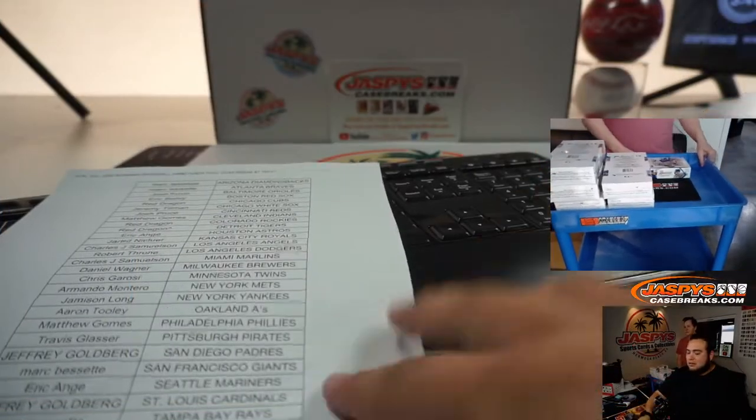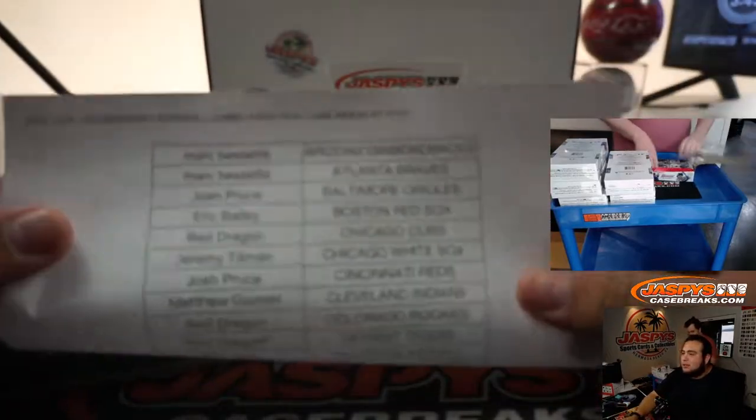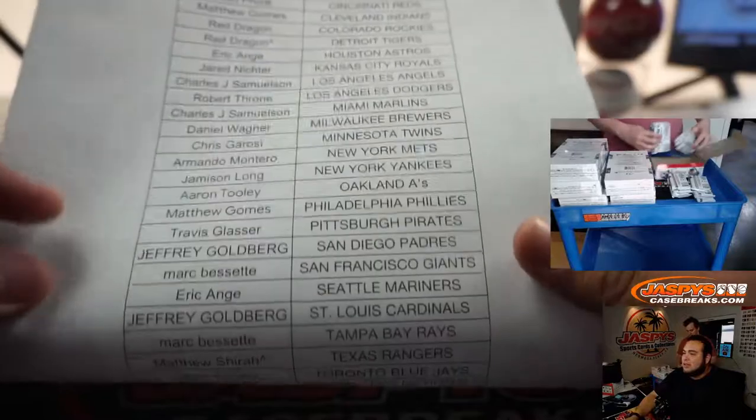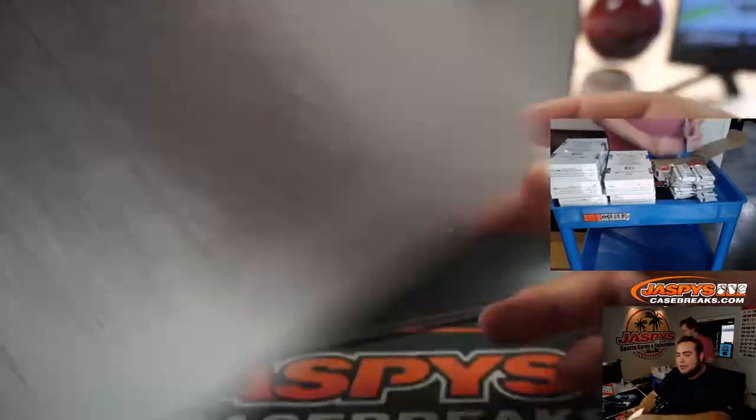And here's the list, though. We gave away 2 teams in a little pack break. So Red got the Tigers, and as you can see, Matthew got the Rangers.